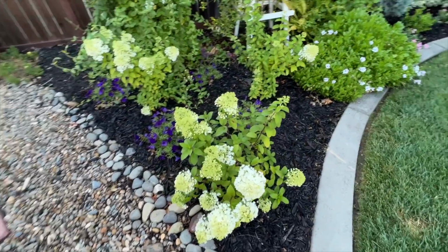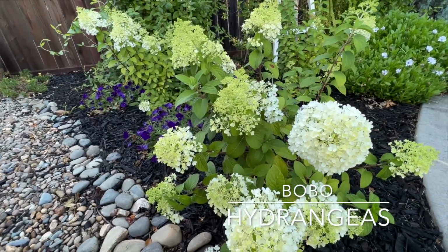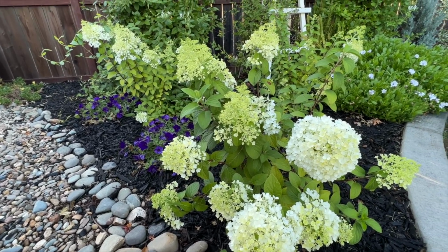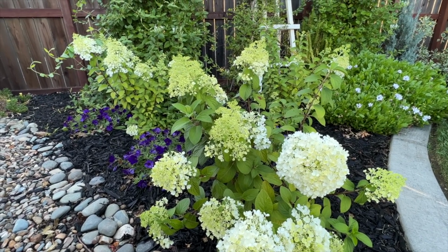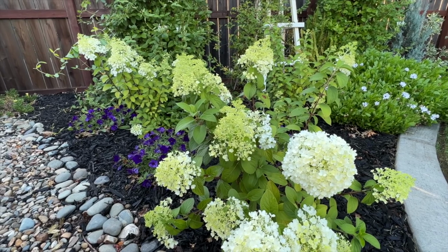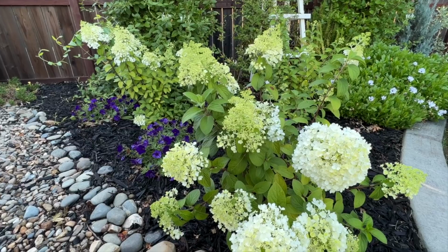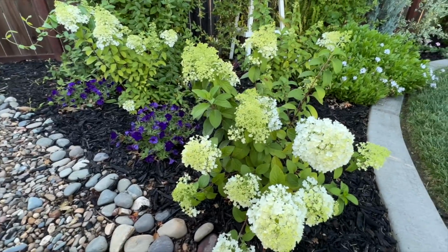But over here, look at my Bobos. So these are Bobo hydrangeas. I think of these as tiny versions of limelights. I just think they're beautiful. It's so funny because I had it in my mind that I wanted Bobo hydrangeas. I wanted them around my crepe myrtle garden bed in the front yard, and we couldn't find them anywhere. I was looking for about 6 months to find them. I couldn't get them online, all that kind of stuff. And then all of a sudden they were everywhere. It was like the grower had finally started growing them.